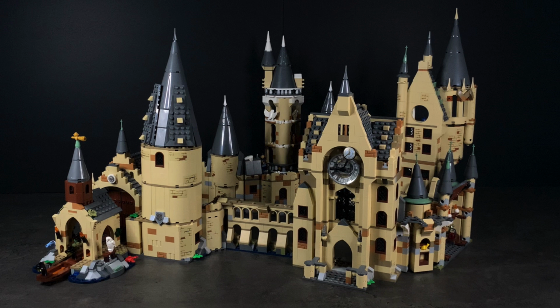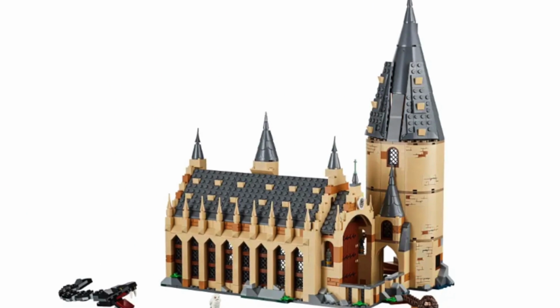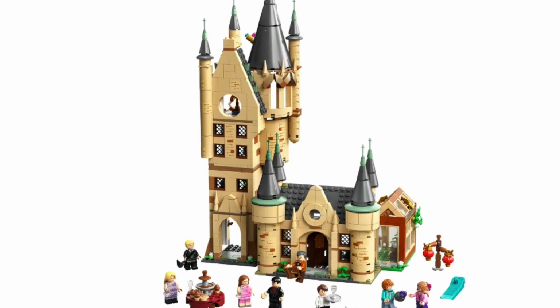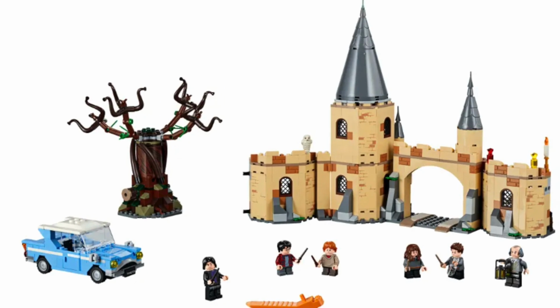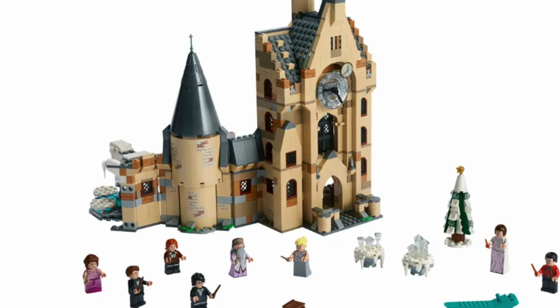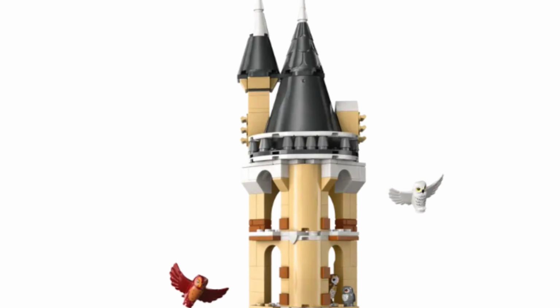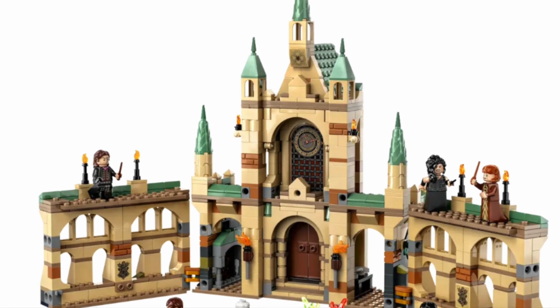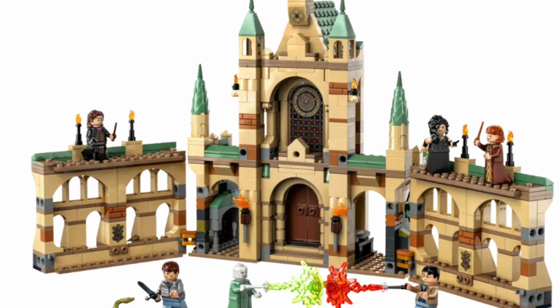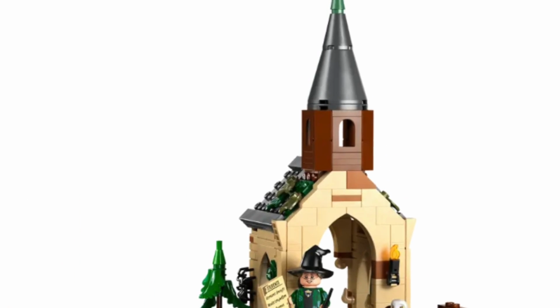First up, right off the bat, the following sets are included in this video. Set number 75954, the Hogwarts Great Hall from 2018. Set number 75969, the Astronomy Tower from 2020. Set number 75953, the Whomping Willow from 2018. Set number 75948, the Clock Tower from 2019. Set number 76430, the Owlry from 2024. Set number 76415, the Battle of Hogwarts from 2023. And lastly, set number 76426, the Boathouse from 2024.